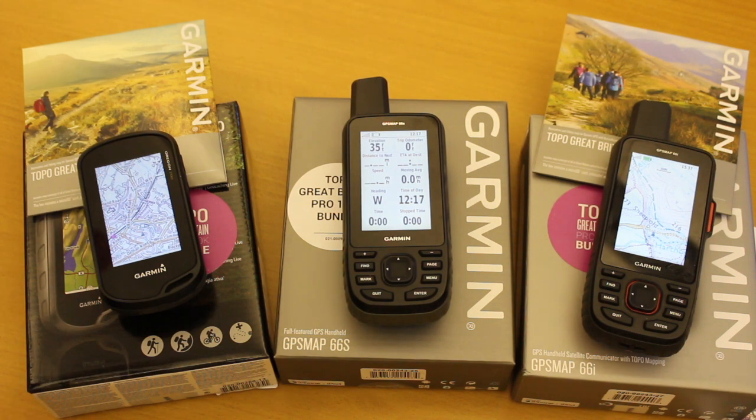Considerably more expensive than what we'll find the 1 to 50,000. Again, this is a Topo Great Britain Pro, which has routable data within national parks. But don't worry, when you get a unit from us, we'll set it up accordingly and we'll give you the instructions on how you can swap from one profile to the next so you can utilise that turn-by-turn routing.